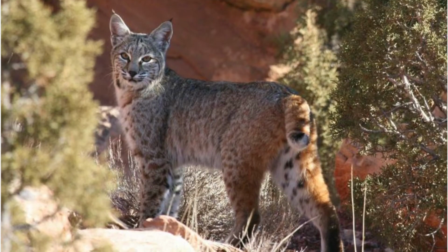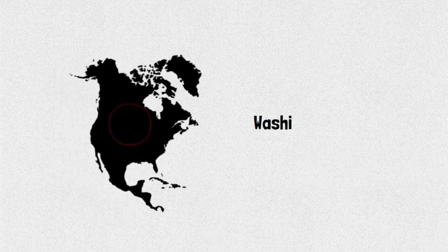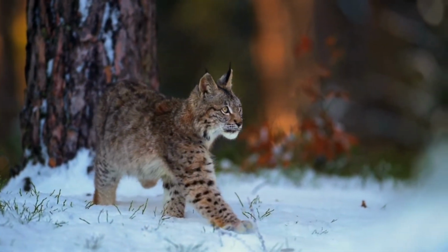Bobcats are therefore quite easy to identify from their habitat alone. The only regions where they overlap with the range of the Canadian lynx are southern Canada and a few states like Washington and Montana. In these areas, you would need to be a little more discerning to correctly identify the animal.